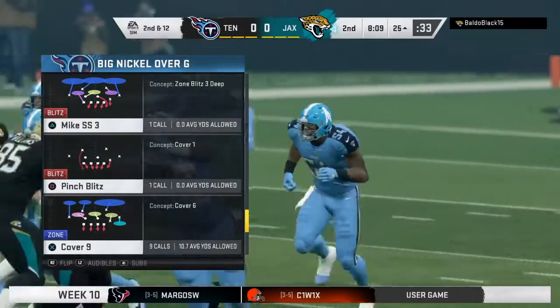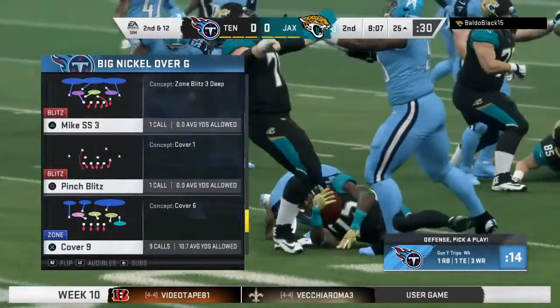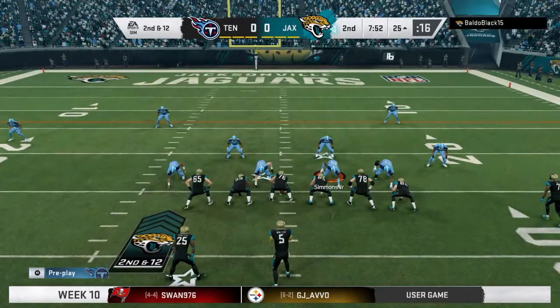Second down. I like the strategy. Extra tight ends, extra beef. They want to run the football, but that means they probably want to run it inside. If you get strung out on the perimeter, you're in peril. Yeah, we saw the result. Negative yardage.